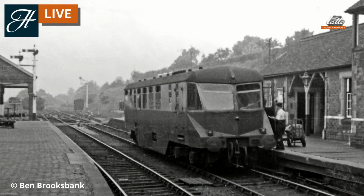And the Gloucester units, the original style units, had all been withdrawn by 1959. And the AEC units, similar as what we see here, were gone by the end of 1962. So once they went, unfortunately, they did go quite quickly. But they had done exactly what they were designed to do.